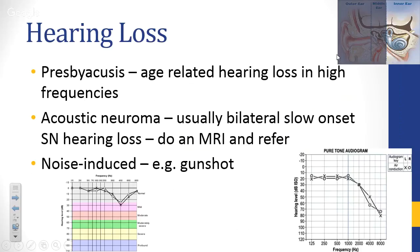Okay, so these are some more patterns. Does anyone know what this one is? It's on the slide, so no points. Yeah, so this is presbycusis. So just age-related hearing loss.